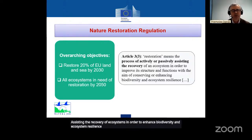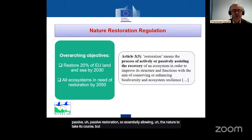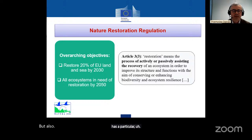So we have both the important component of passive restoration, essentially allowing nature to take its course, but active restoration is also very relevant and very important, and I think that the quarrying sector has a particular role in this regard in respect of active restoration measures. Next slide, please.